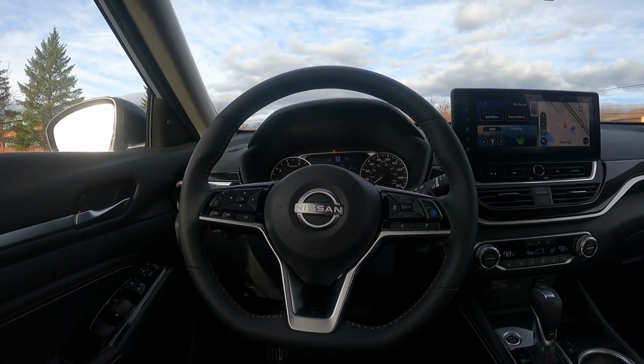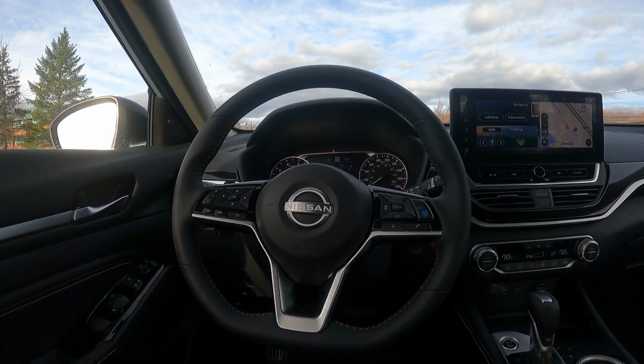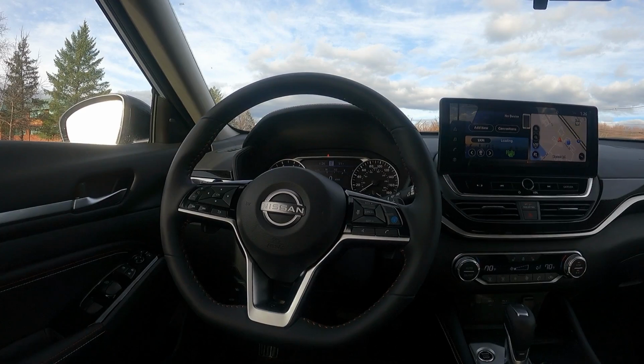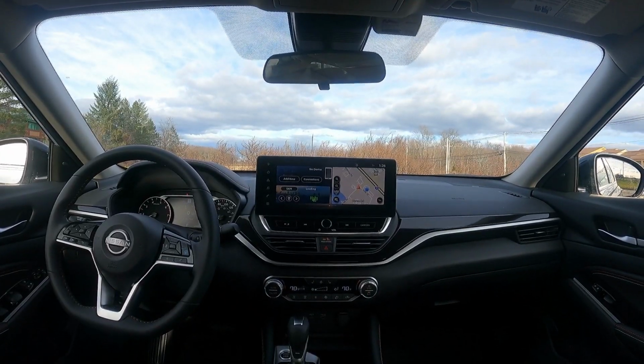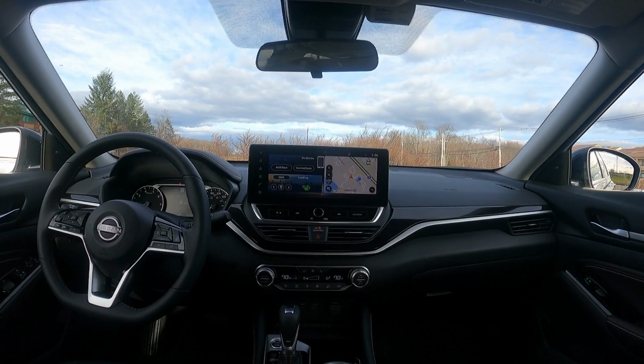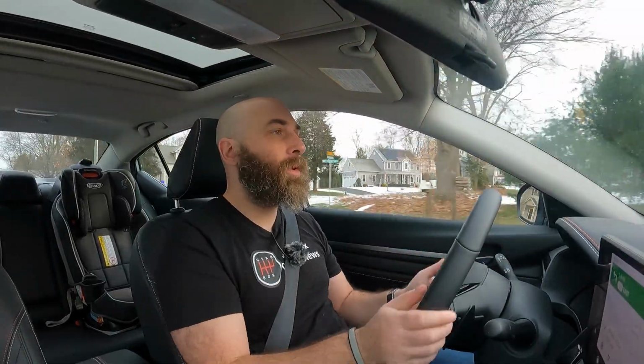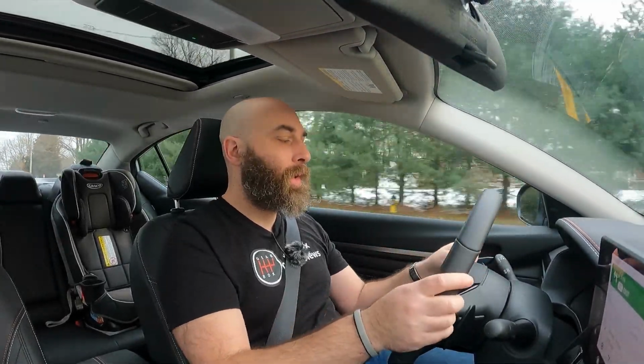And actually the wheel itself is really nice and solid, and the heat on this wheel gets seriously hot. I love it. If you had gloves on, you would still really feel that heat. The last couple of cars I've been in, the steering wheel was only warm at 9 and 3, and it was not really hot, just not cold. This one gets seriously hot, and it's the whole wheel, which is awesome.